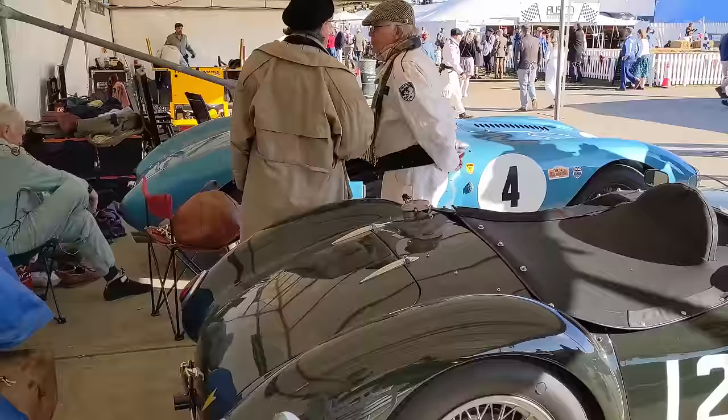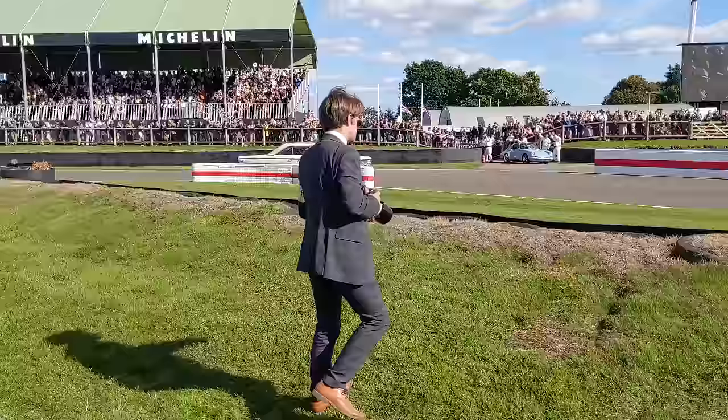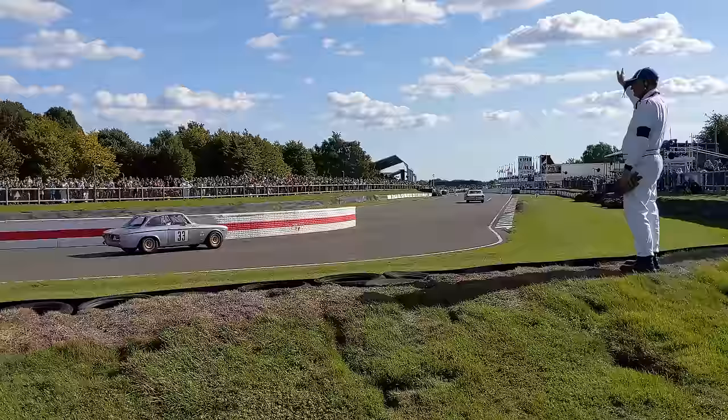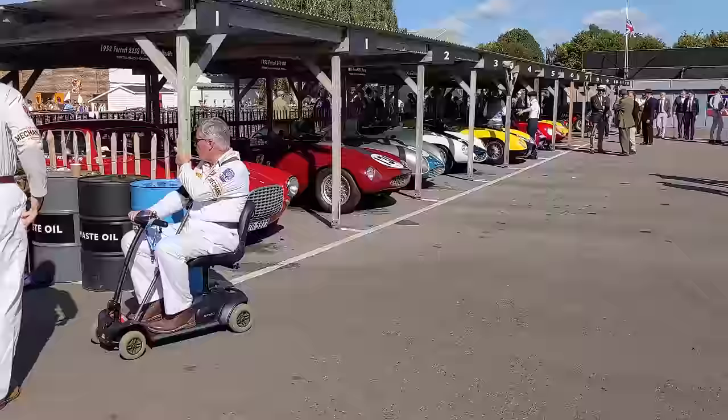Yeah, what a great sight here, Goodwood. Wow. Yeah, Romain Dumas won the St. Mary's there by a hair. Pretty nice lineup of Ferraris there, eh? Wonderful.